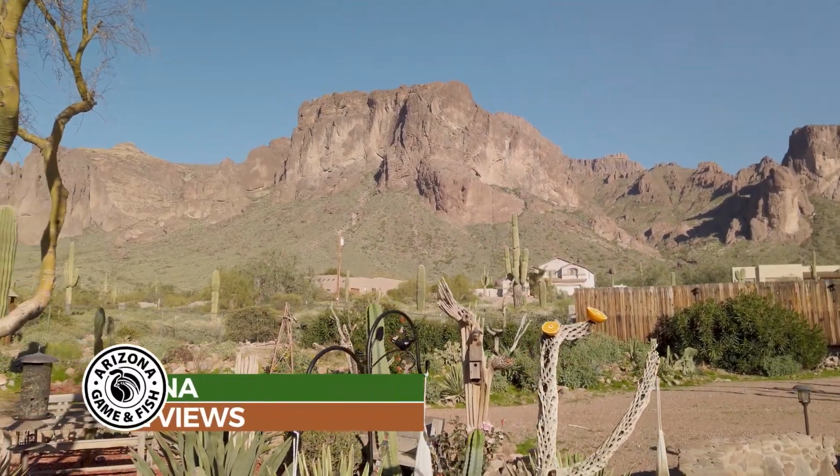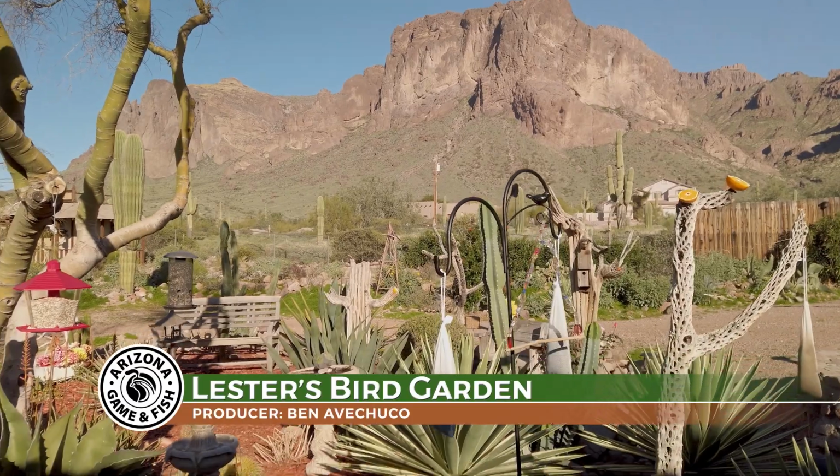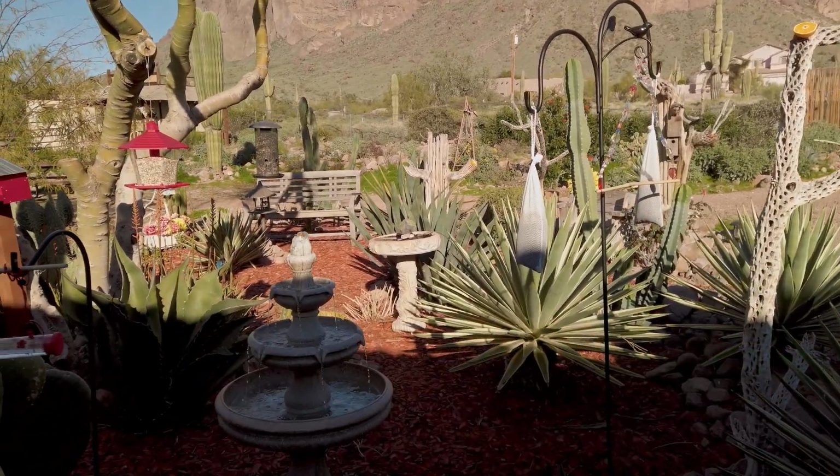In the shadow of the Superstition Mountains, Lester Walker has created a bird garden.